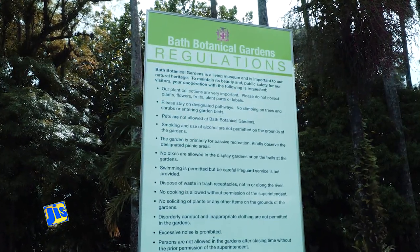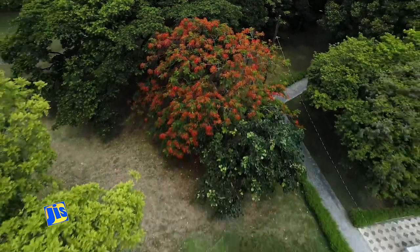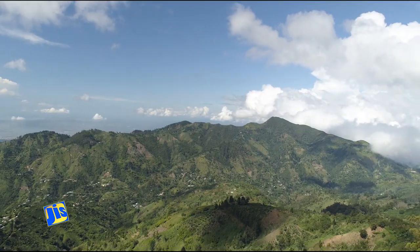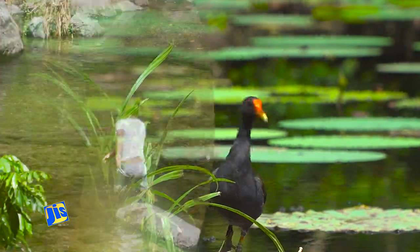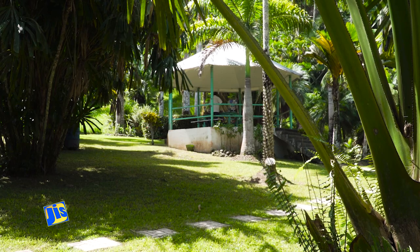Along with Bath, there are 3 other public gardens on the island: Castleton in St. Mary and Hope and Syncona Gardens, both in St. Andrew. The public can access these venues at no cost. Today, we'll be exploring Bath and Castleton.